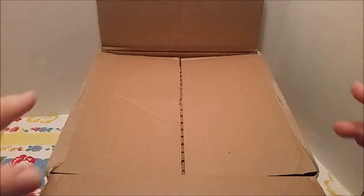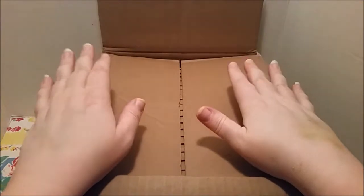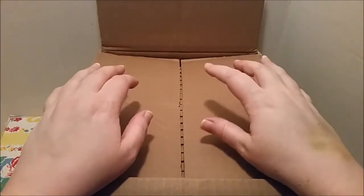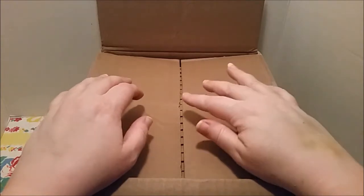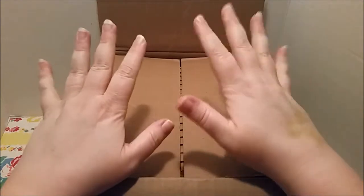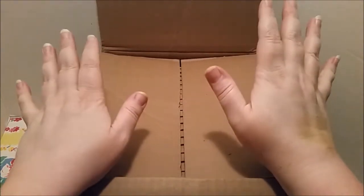Hi guys, Frugal Gal here with this huge box of jewelry I got from Shop Goodwill online. It came from the Goodwill store in North Central Wisconsin, which is the store that I try to order from the most, because I've had the most, I don't want to say luck, I don't like the word luck, I always try to come up with another word. I've got the best jewelry from them.